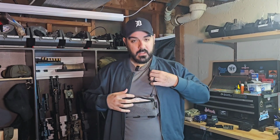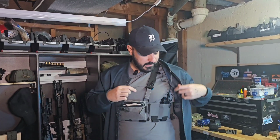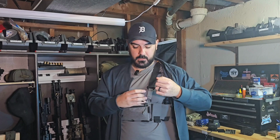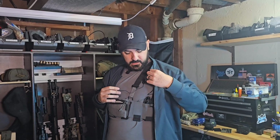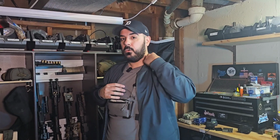Now, additionally, let's talk about comms. So when we're talking about communications here, you can run something like this. This is just a Baofeng. It could be any radio. You can see the antenna is just rubber banded to the shoulder strap of the chest rig and then run underneath the collar of the jacket. The whole thing conceals here. It's not printing. You don't have any issues. You still have a really, really good range.